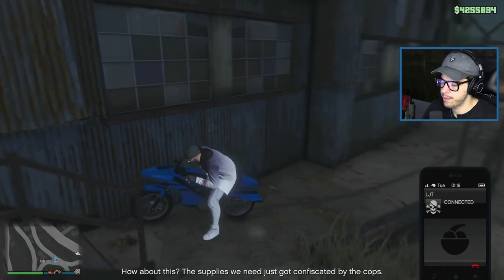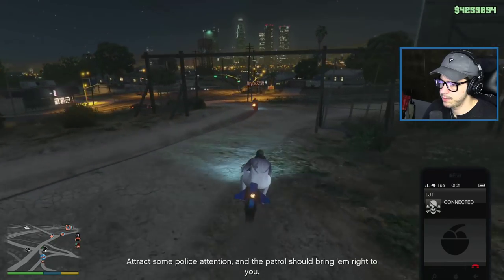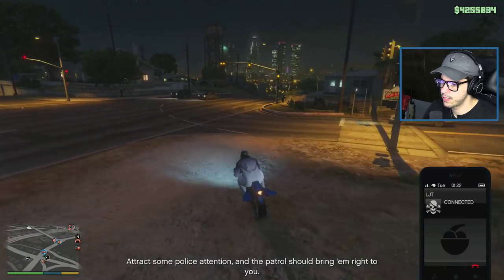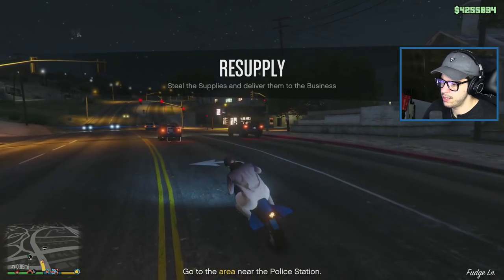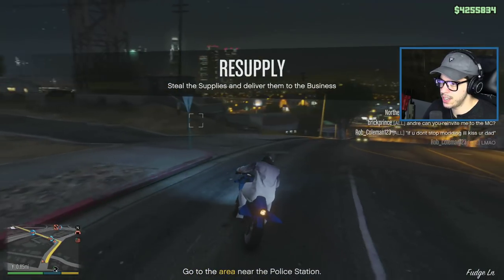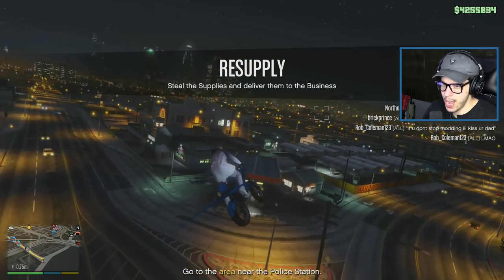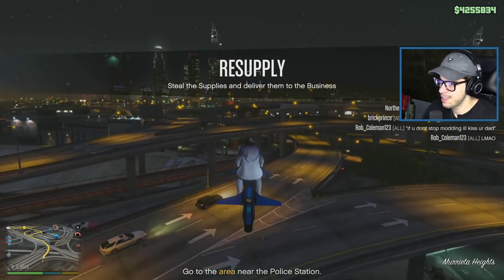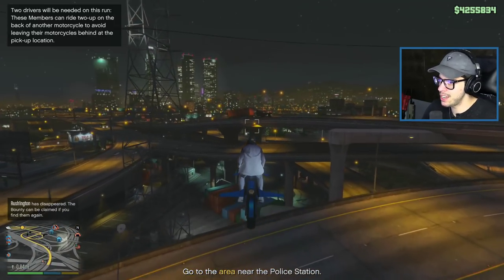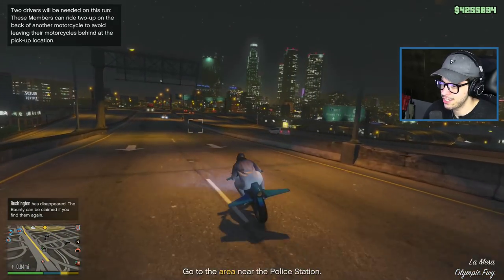How about this? The supplies we need just got confiscated by the cops. Attract some police attention, and the patrol should bring them right to you. All right, go to the area of the police station. Let's get them, biker gangs. Let's get them, biker gangs. That's what I would say as a biker gang leader. Let's get them, biker gangs.